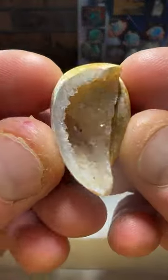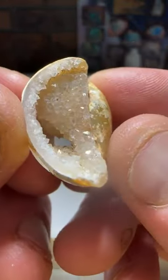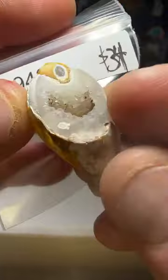Just kidding here. Look at this shell. Look at this beautiful shell with crystals inside. That's pretty cool. The whole thing is quartz. Look, that one has a face. There is a Cyclops on the back. Wow, that is a Cyclops.